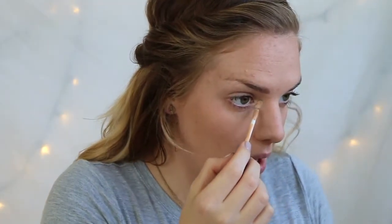This is the Maybelline Better Skin Concealer. Hopefully this matches me. I couldn't find anything lighter to do the brightening thing under my eyes, but it kind of works out because today I don't really want to go brighter. I just want to even things out. So I'm gonna take a little bit, and I'm not doing crazy triangles, a couple blemishes, see how it performs.